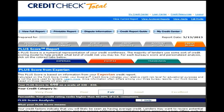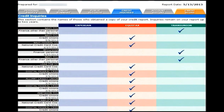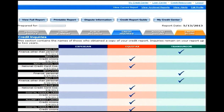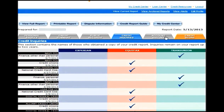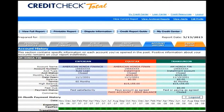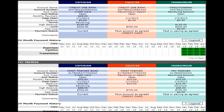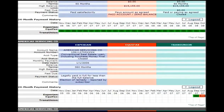Okay, so we're in this man's credit check total, and we're looking at his score. It's 698, and that was as of May 13th, 2013. He also had a lot of inquiries on Equifax, about 13 or 19 inquiries. And so he came to us, he wanted to remove inquiries, and he also wanted to add a couple tradelines. So those tradelines will appear right here. We added 2 Discover tradelines.